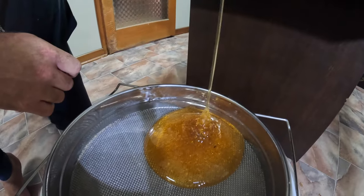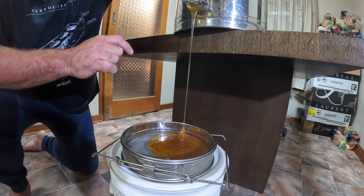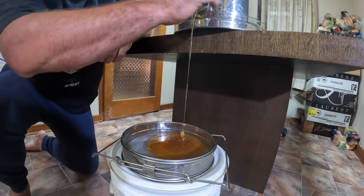And that just goes through the double stage strainer, and we'll see how it turns out. Just keep it going nice and slow, so it doesn't overflow all over the place.